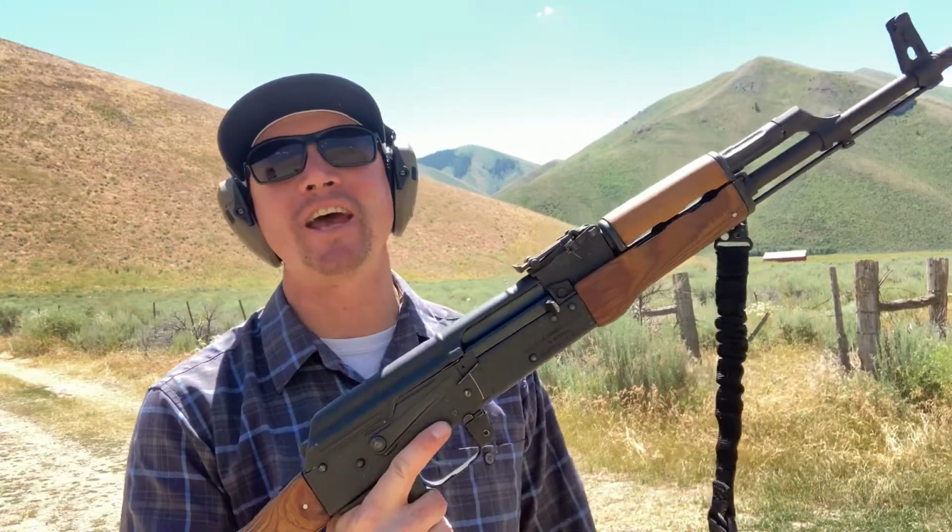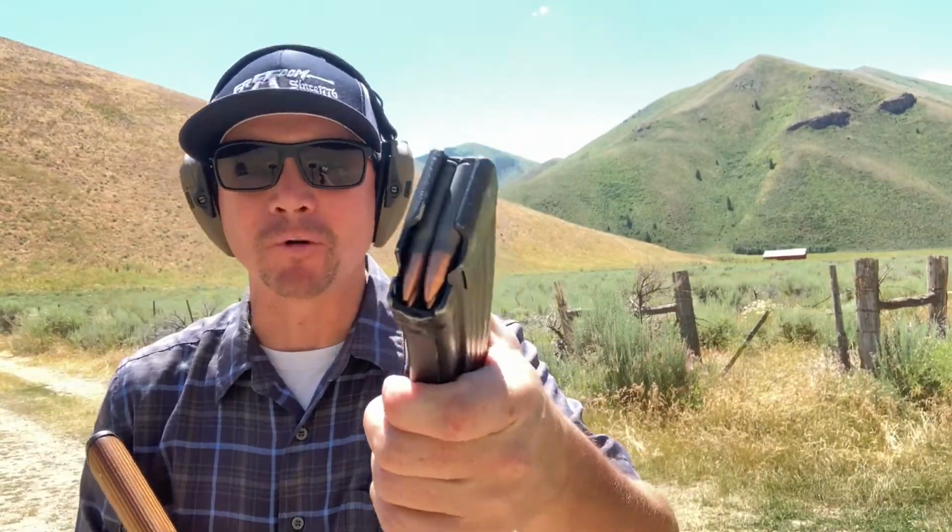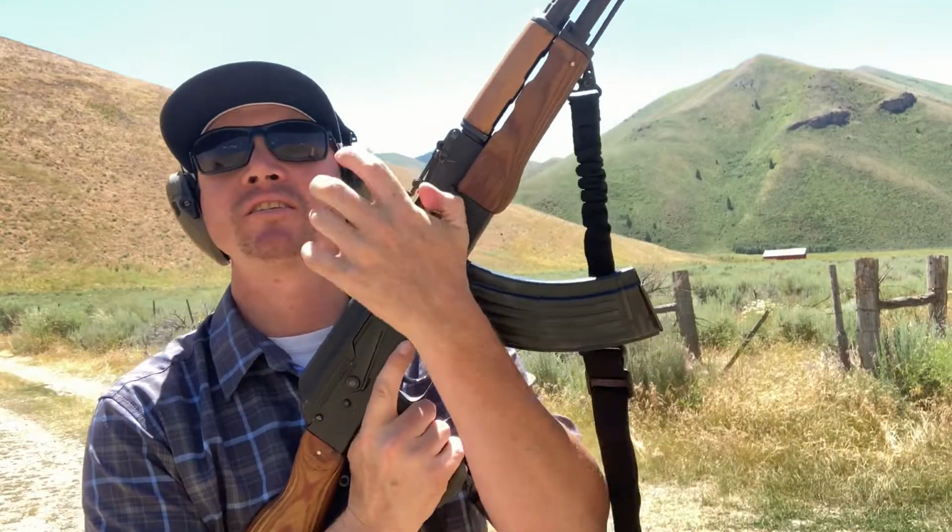There are few things as fun as an AK range day. But part of what makes it so fun is the affordable steel-cased 7.62x39 ammunition.